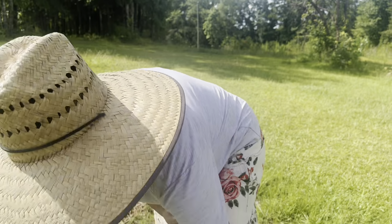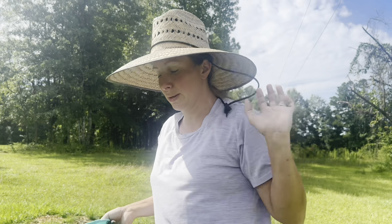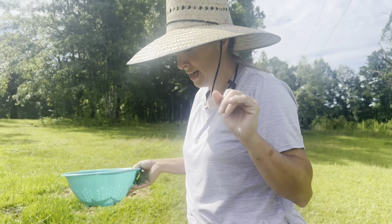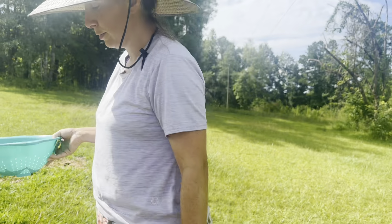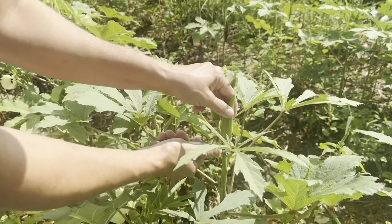Along with that big old rainstorm comes nicer weather. We have cooler temperatures. It is still hot, don't get me wrong, still hot, and I'm still gonna sweat a little bit, but it's not like burning me up. It's not killing me out here. So it's better.